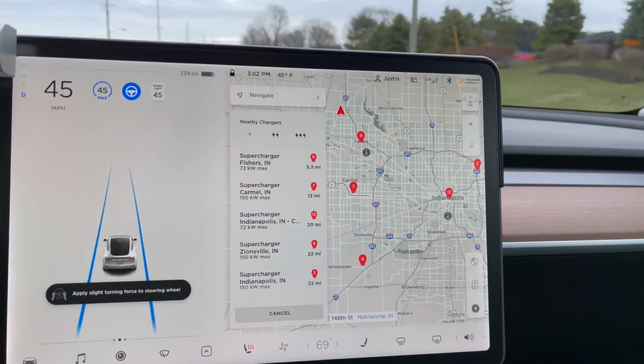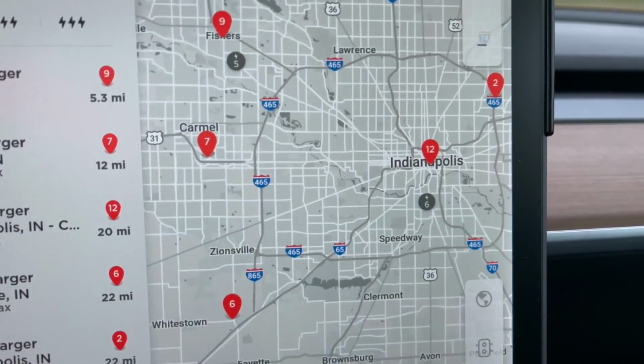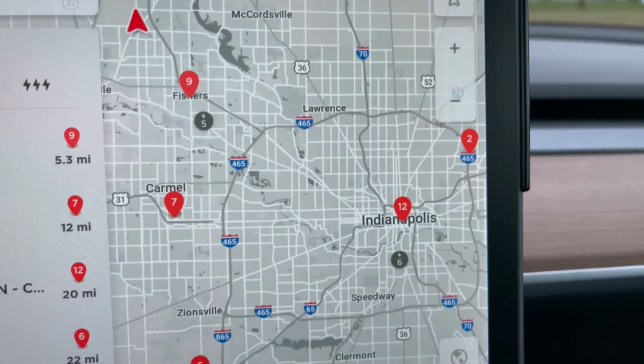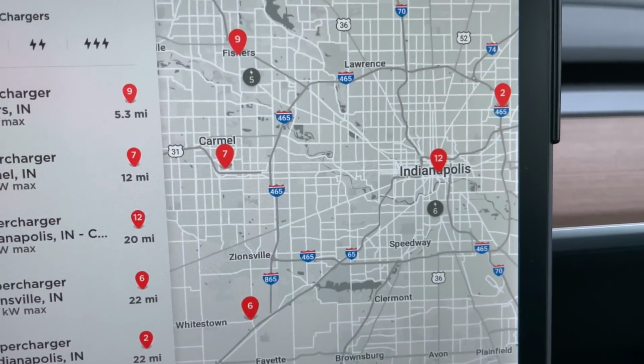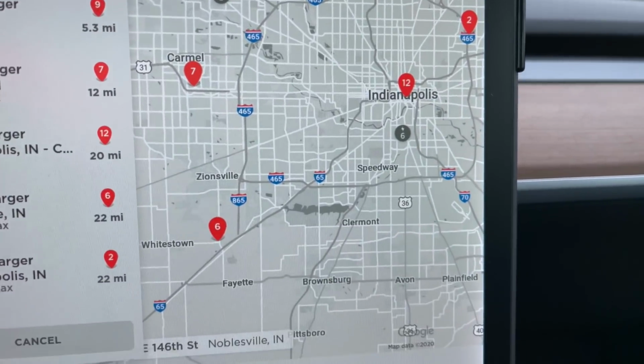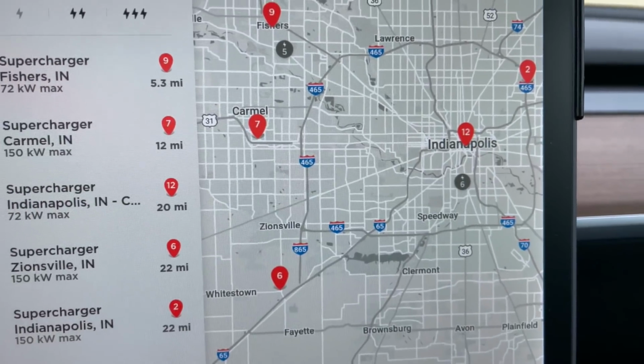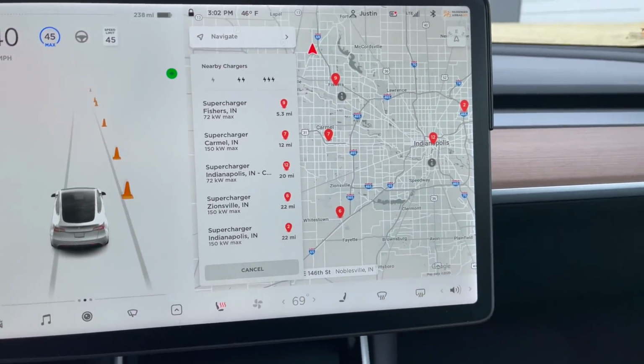Okay, there you go. So once you're actually driving, now you can easily see how many people are at the supercharger. That I really like a lot. That's a cool update. It already knows that information, so now it's just displaying it as part of the bubble there, which is cool. So that's nice.